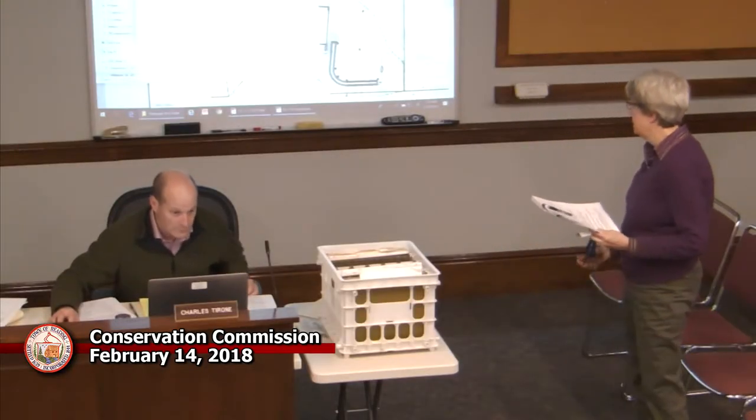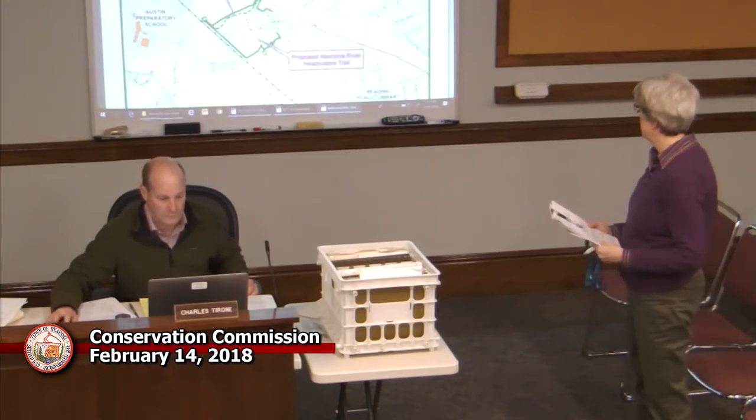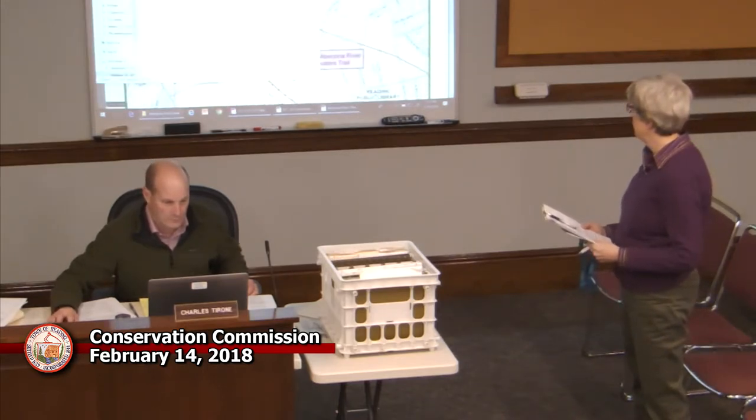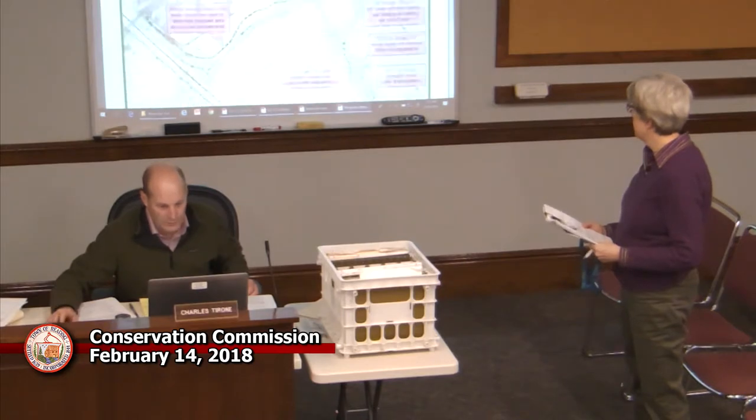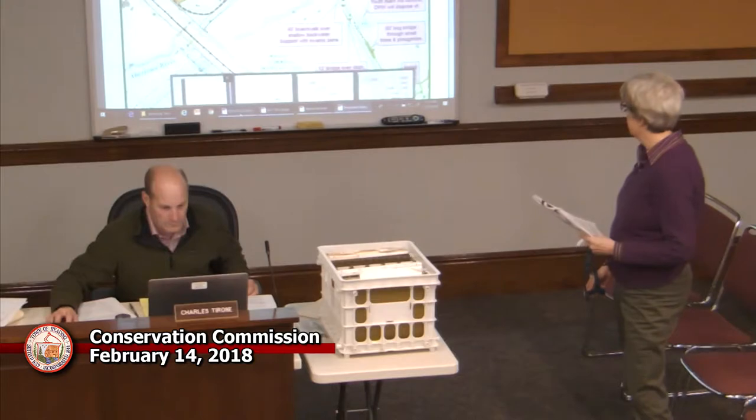One of the things that I wanted to see is a superimposed map showing where this is in town. I don't know which one you want to start with. Start with the first one. Is there an overlay of the whole area, as to where this is going?